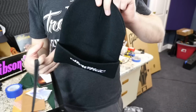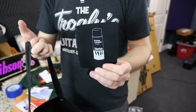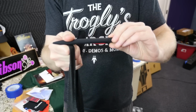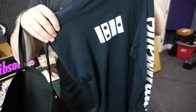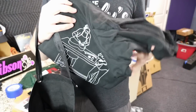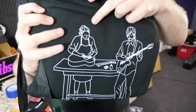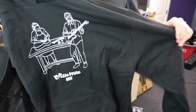Including a hat, a different kind of hat, a nice little note, some stickers, a cozy, a tote bag, perhaps the answer to my pick dilemma, a fancy pen, and they're building an amp on a t-shirt. Ah, that's actually really fancy. They got all the wordings everywhere. I gotta say, by far, Stu Mac, this is my favorite design. You got the wife over here working and cleaning on guitars, and then just your rocker dude playing them. I like that one. My wife wears hoodies a lot, so I'll see if she can wear this one.